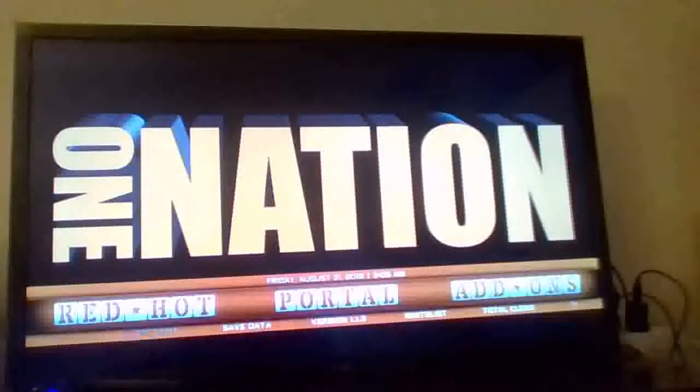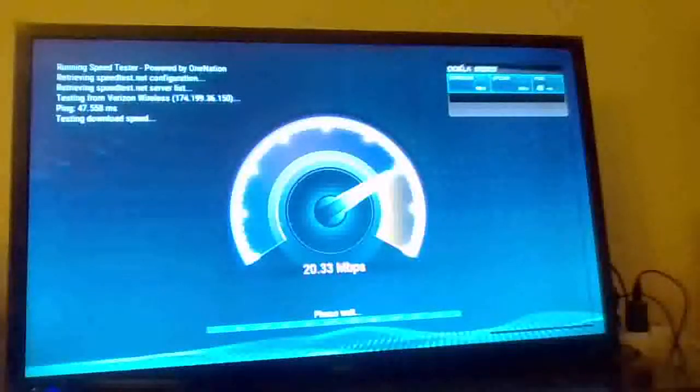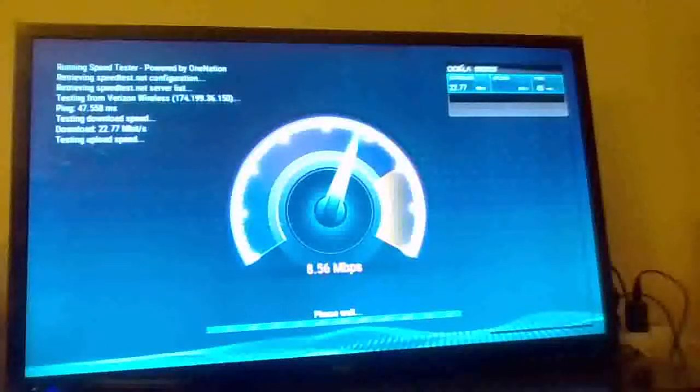You ever want to save your data? If you want to run a speed test, see what your source is. Let's go ahead. You want to check if the problem is your internet connection or your box or the add-on you're using. You want to see why you have to buffer. Here we go. So it looks like we have a decent connection. I live out in the middle of nowhere, so actually this is an astounding connection.